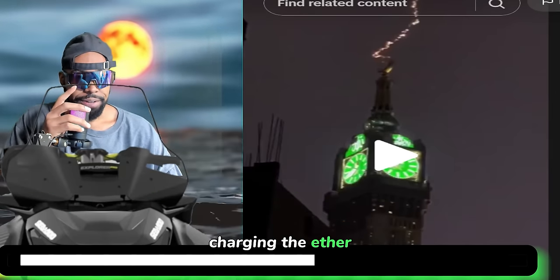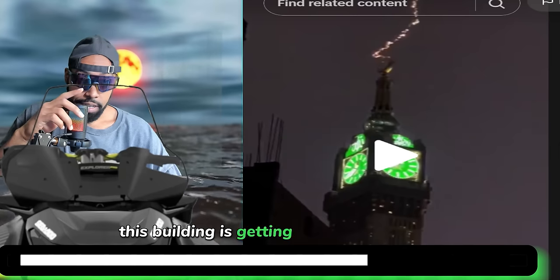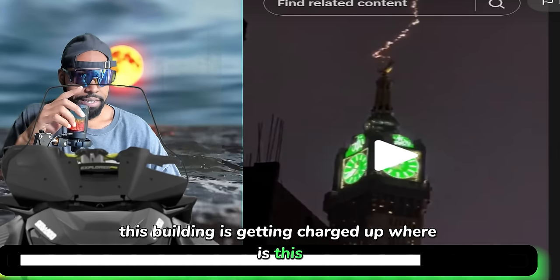Charging the ether. This building's getting charged up. Where is this?